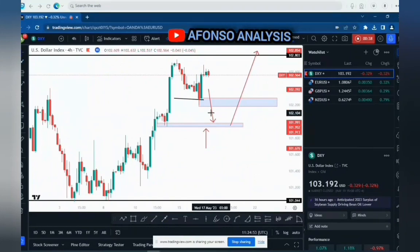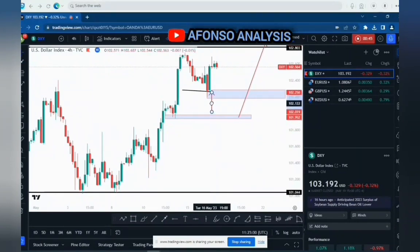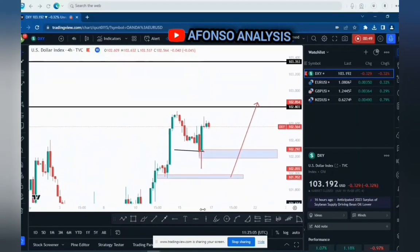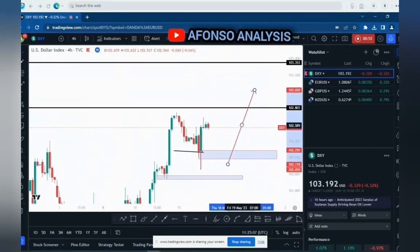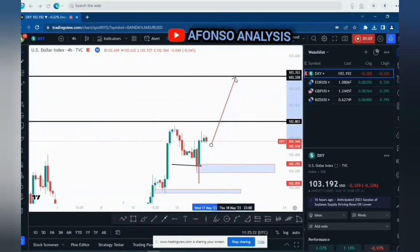Obviously we didn't make it to that level there, so we can cancel that because now we've got new information. It's still pretty early, but that's such an aggressive bullish candle to the upside, and it does tell me that the market is ready to continue with that bullish move, at least break this zone here, that 102,800. But I do anticipate it to even come back to 103 around that level there.